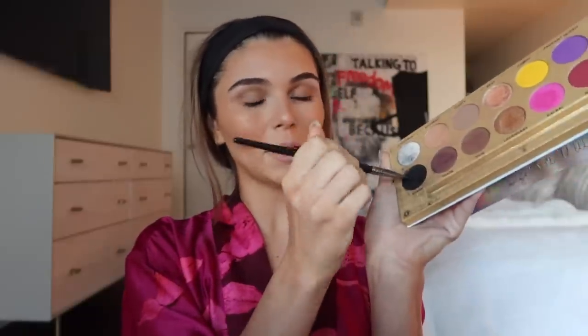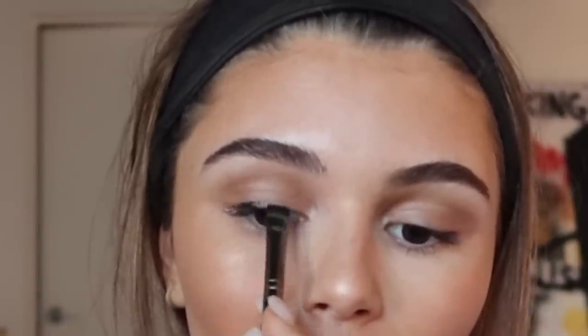And I'm just taking a black. If you wanna do dark brown, if you wanna do blue, whatever works, as long as it has enough pigment that it shows up on your eyes, and you can always add more. What you're gonna do is just do a really thin line. I wanna make sure you can see.